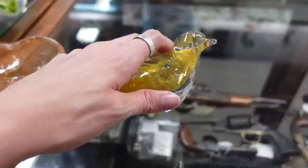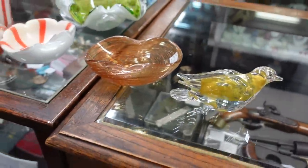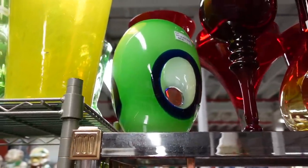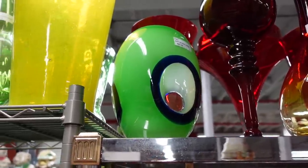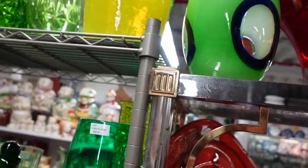Yes. Take it all. Okay, so this is all the glass. For you? Yes. Okay, and I will take these up. Oh, thank you very much. Look at that guy. I missed that up there. We gotta check that out. Gotta put my phone in my pocket so I can reach up and snatch it.